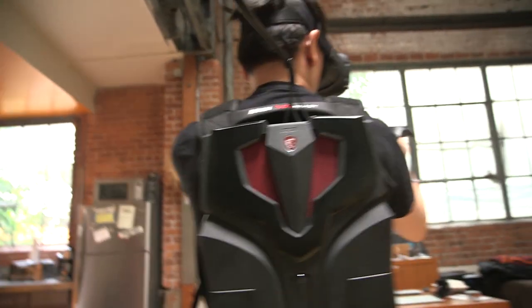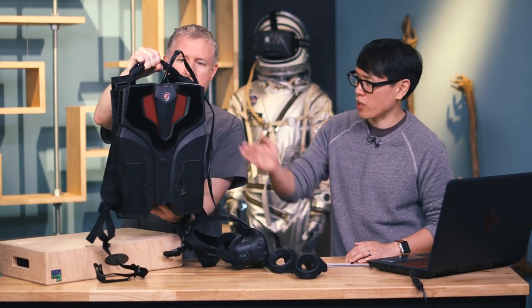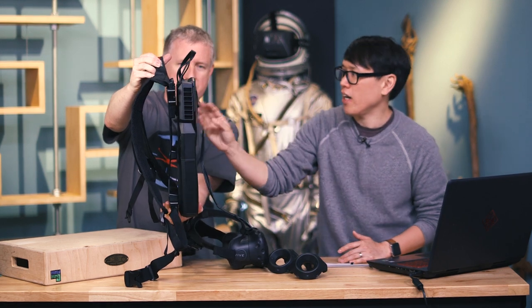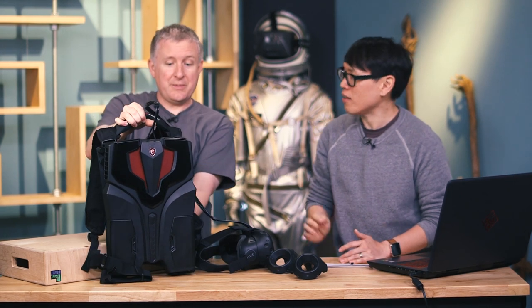So if we lift it up, the actual computer itself is not that big. It almost looks like a laptop, but without the screen. And it's right here. That's the computer portion. And you can see that it's not actually tethered directly to where the straps are. There's a frame. I like that about this because it not only keeps it cool, but it also makes me feel a little more comfortable wearing it because I don't feel like I'm bumping into a hard drive or jostling the parts around too much.